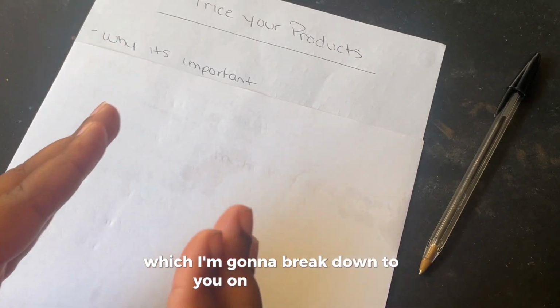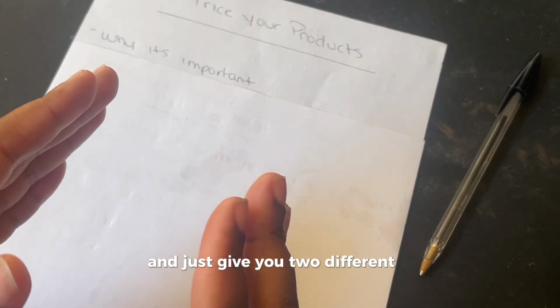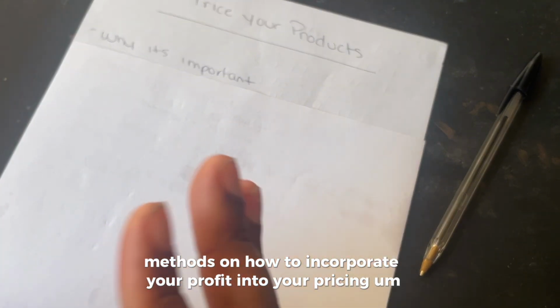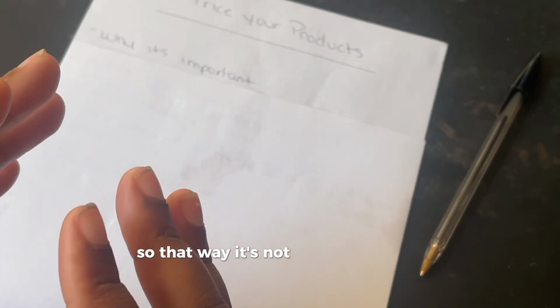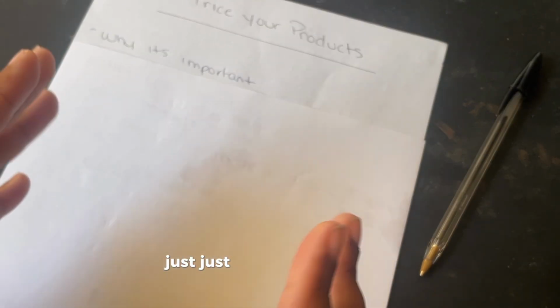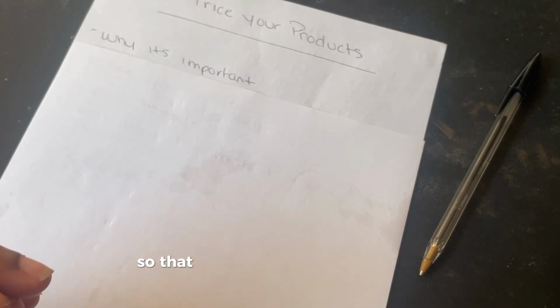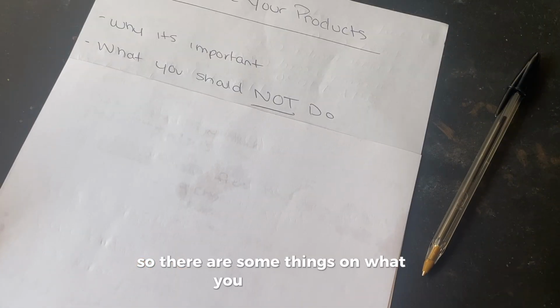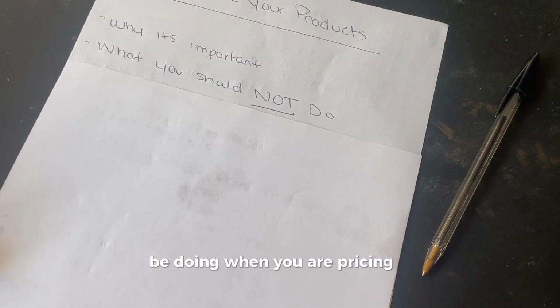which I'm going to break down for you, and give you two different methods on how to incorporate your profit into your pricing, so that way it's not too much of an expense to your customer, and just to make sure that everything is included, so that way you're not getting bit on the back end. So there are some things which you should not be doing when you are pricing your products.